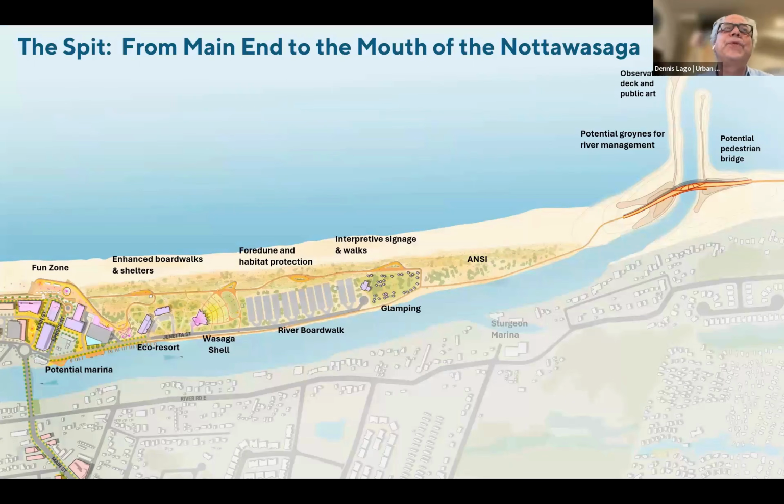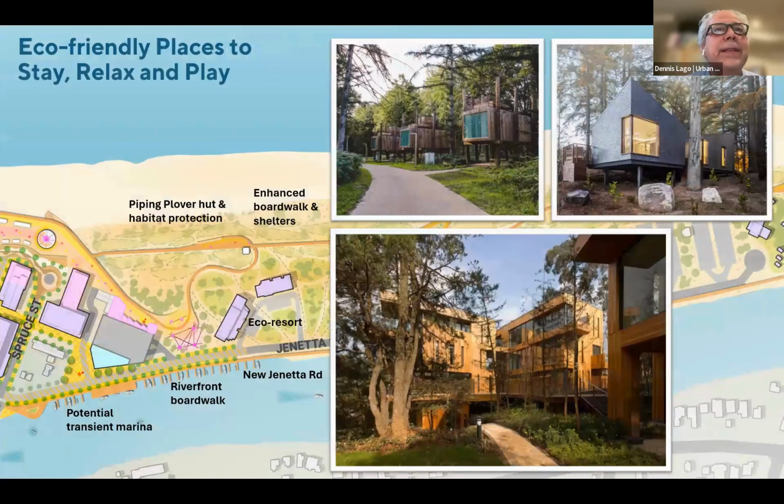So as we move from the main end, you can see we've prioritized the public spaces of the spit right down to the river mouth, as a series of episodes and destinations that create attractions as we go to the river mouth. So we'll go to the first one. Go to the next slide, Tim.